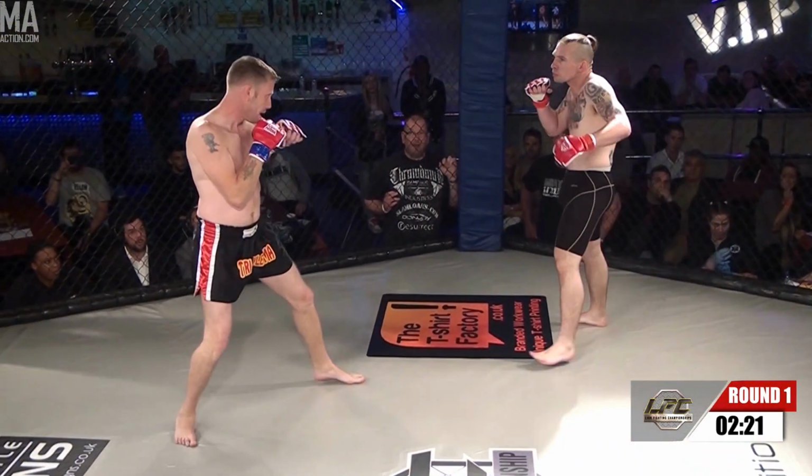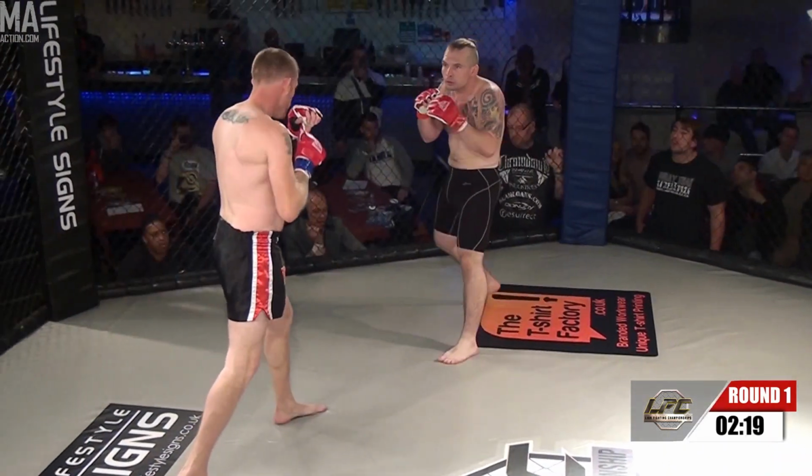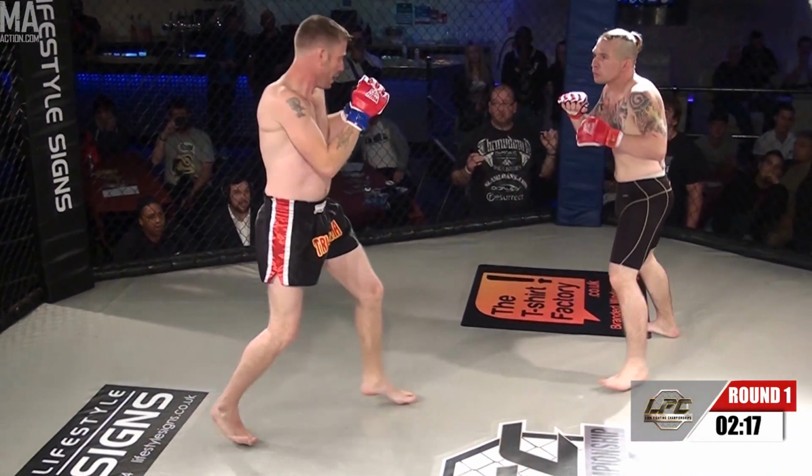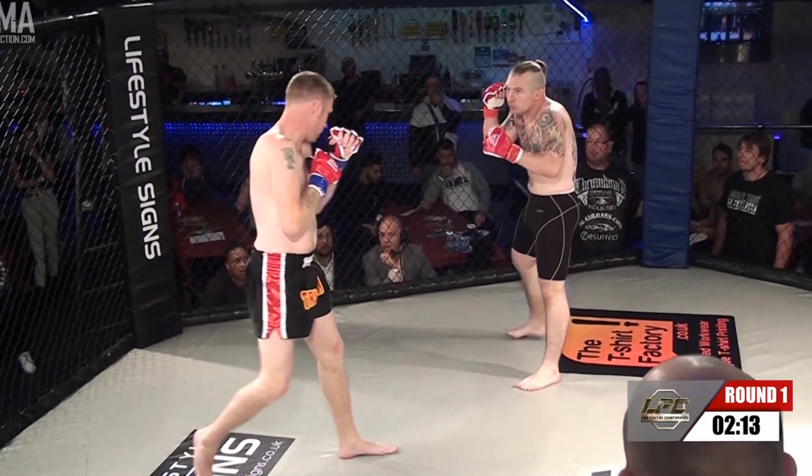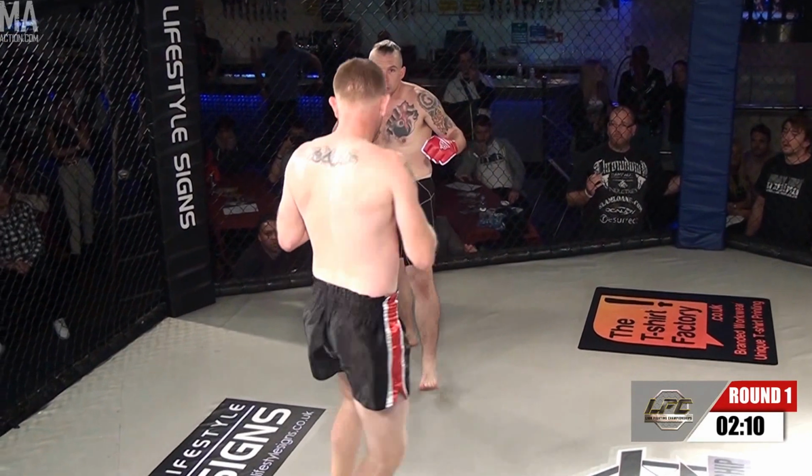Nice kick there by Beardmore. I like the way he's keeping his distance. He's bouncing in and out of the danger zone and only firing off when he needs to. Nice double jab there. Smart moves against a guy who's got the striking pedigree of Jackson.